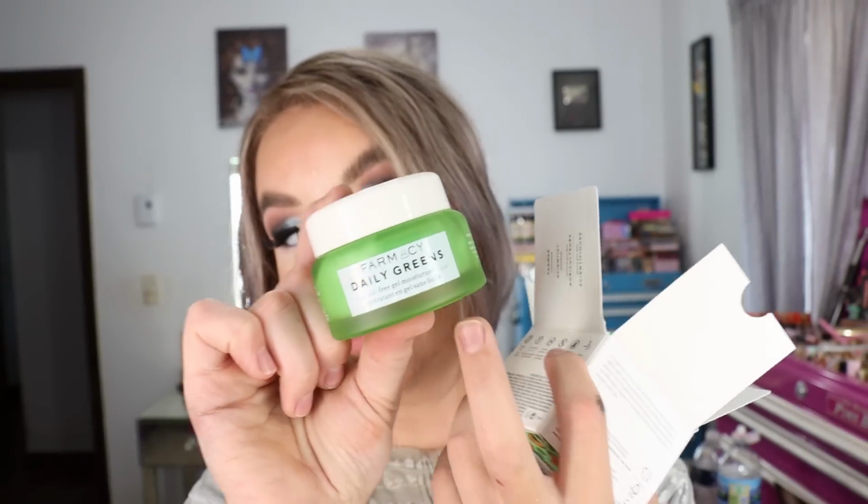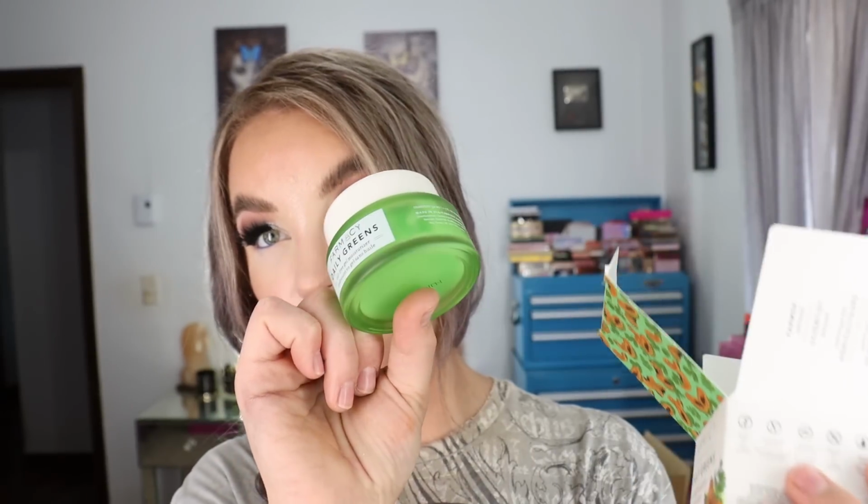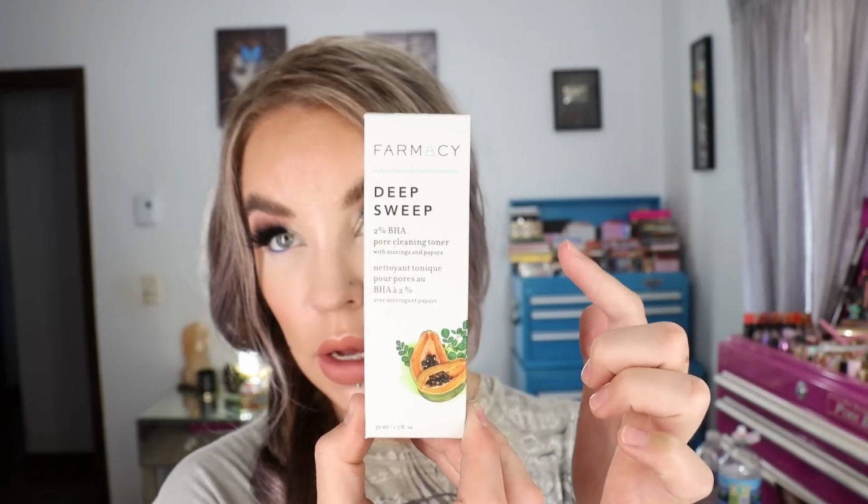So I just want to show you the packaging here. It's got a little bit brighter green compared to the original. Like the glass jar packaging, it's just a brighter kind of green right there. And then they sent over their Deep Sweep 2% BHA pore clearing toner in the travel size. This is a 1.7 fluid ounce bottle, and I've gone through quite a few of these in the full size. It's a very gentle 2% BHA toner, which works well to clean out the inside of the pores. And I feel like it's really gentle while being effective. So that's a nice toner right there.